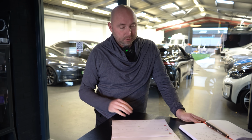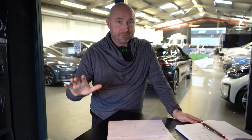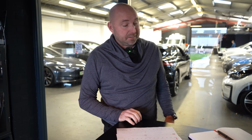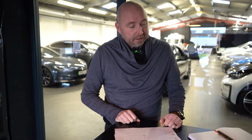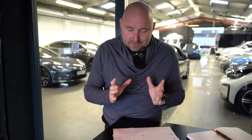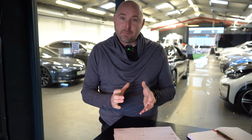But just quite a phenomenal thing that Tesla have done there. They've rewritten the rule books again. So like it or loathe it, it is quite a thing, isn't it? And it's now in production. So yeah, staggering.